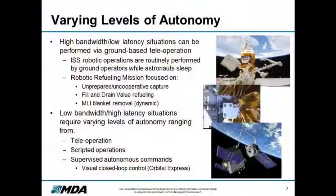We've actually demonstrated this in conjunction with Boeing for Orbital Express, where the manipulator closed the loop with cameras as the proximity became closer and closer. And I don't have a concluding slide, just for the sake of time. All right, thank you.